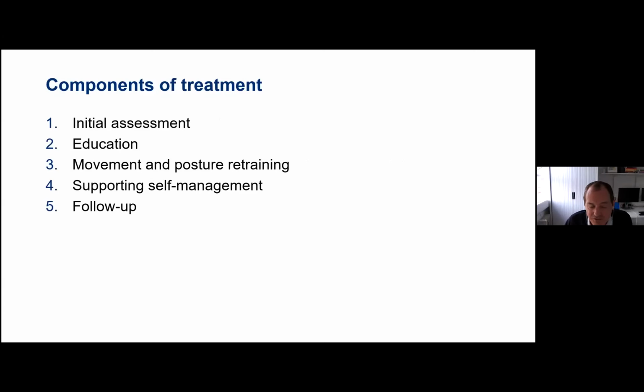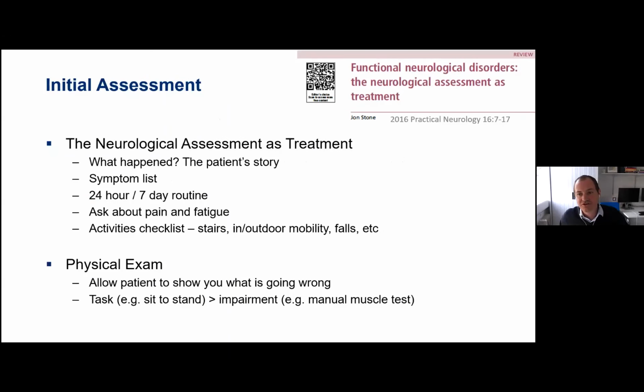In our recommendations, we describe five components of treatment, how to address these issues. So the initial assessment, education, movement and posture training, how to support people to self-manage, and follow up. I'm going to go through each of these as part of my talk. So firstly, the initial assessment.